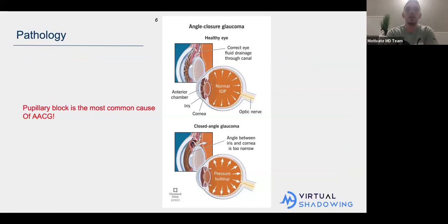So let's talk a little bit about the physiology of how the fluid in the eye is produced and what happens when the angle of the eye becomes closed, or the outflow tract becomes closed. Fluid is produced in the ciliary body, which sits behind the iris. It travels around the lens and around the iris through this little space into the front of the eye. This is the anterior chamber.